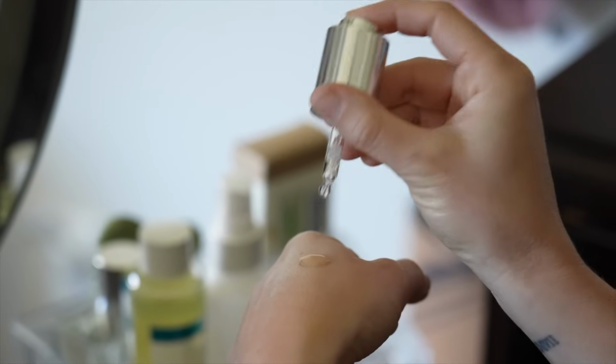I'm using the Elemis Absolute Ice Serum. This has chamomile, very, very lightweight. So I like this one in the morning. I like to keep this one in the refrigerator as well.